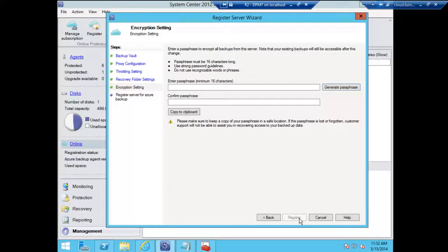What happens if you lose the passphrase? Can you call Microsoft support? "Yeah, I lost my passphrase." "Oh, sorry, can't help you." Pretty much that is what happens, because if you lose the passphrase, you must reconfigure everything.